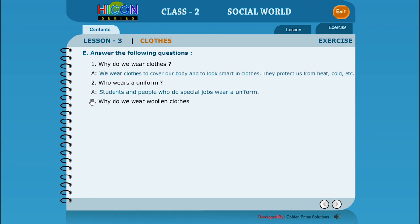Third. Why do we wear woolen clothes in winter? Answer. We wear woolen clothes in winter to protect from cold. So woolen clothes can keep us warm during the winter season, and that is why we wear woolen clothes in winter. Okay. So it protects us from cold.